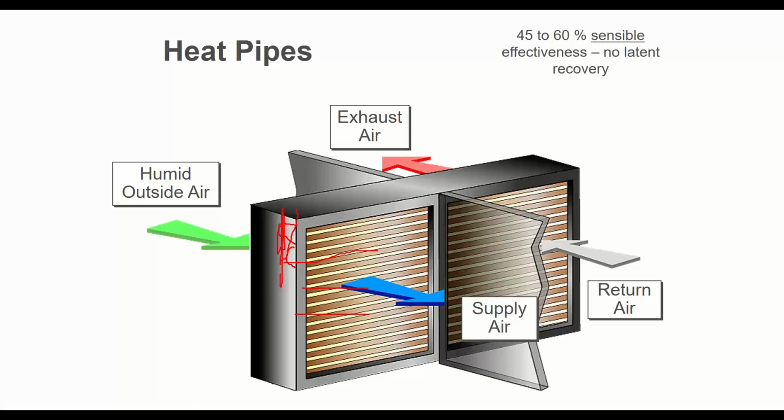And we're using the warm airstream, whether it's in heating or cooling, the warm airstream to heat up that refrigerant. And that refrigerant then migrates to the other side of the pipe, which is in the other airstream, where it can give up or collect heat, depending on which side is which, right? So let's say it's winter time. I have warm air I'm exhausting out of the system. I'm bringing cool, once again, we'll say 10-degree air in. That warm air leaving, let's say it's 80 again, just for argument's sake.